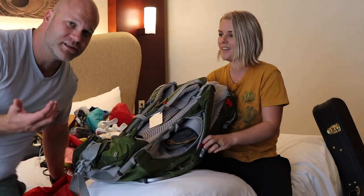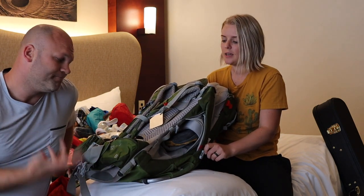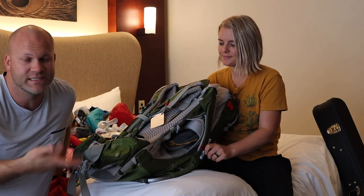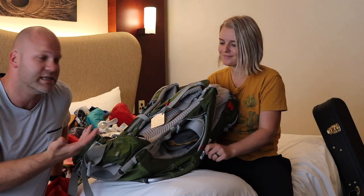The problem is there's no ultralight baby carriers that you can go hiking with. Right. And so you basically have three options. This was the most comfortable and generally the lightest option, but it's still super bulky, but it works really well. Obviously you guys have seen a lot of videos where I use this all the time.